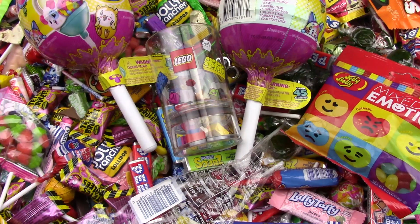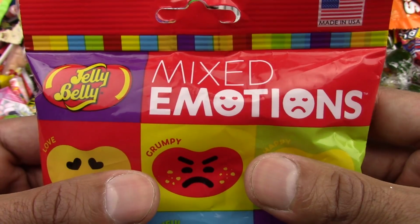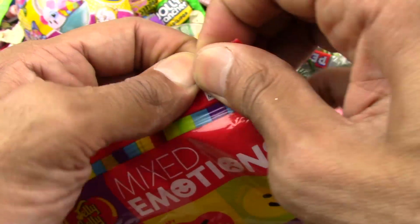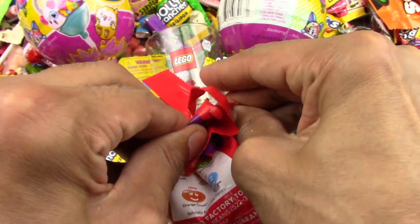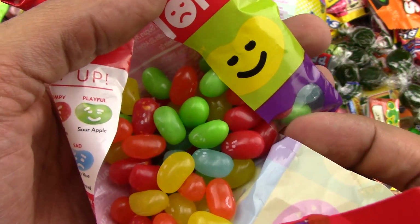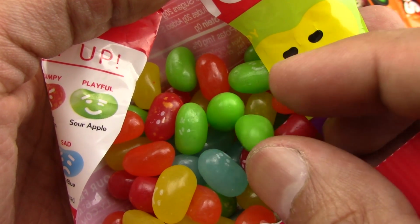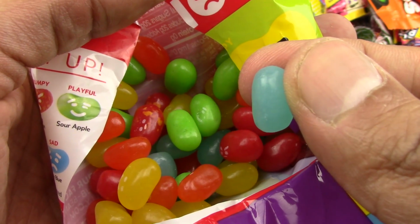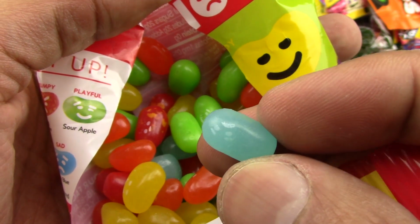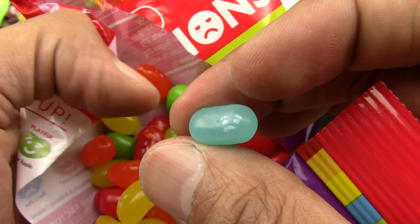The Lego cup. What is that for? I think it's for this emoji, mixed emotions. Let's see what's inside. Woo! Some yummy, colorful emojis. Wow, we got some green ones, a blue one here. Yummy looking. What kind of face is that one? Oh, the sad face. So sad.